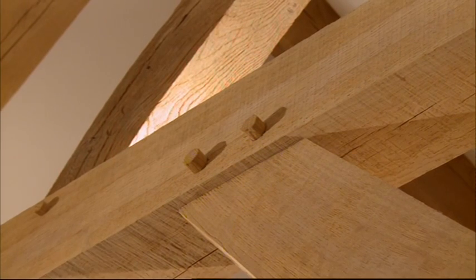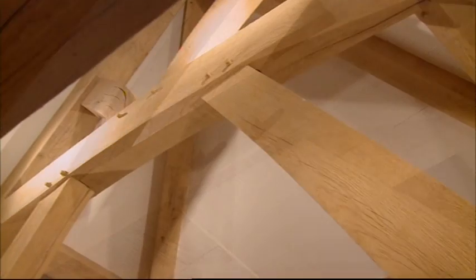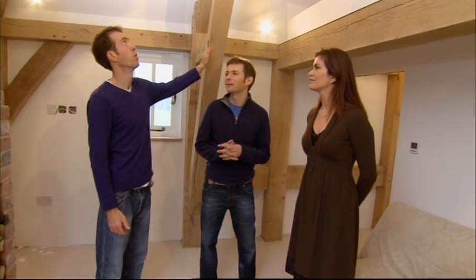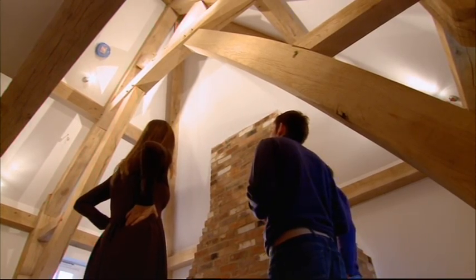Sling brace truss. Oh gosh, it's beautiful. When we originally looked at the design with the oak frame company, we almost stripped it out because of cost. But then we ended up putting them back in. You know, it's like, oh, that's really boring. So, beautiful. Right, back downstairs, more logs on the fire.